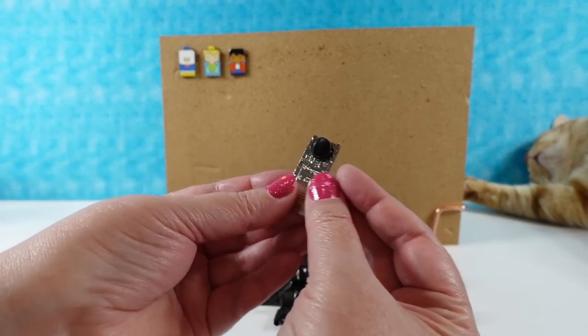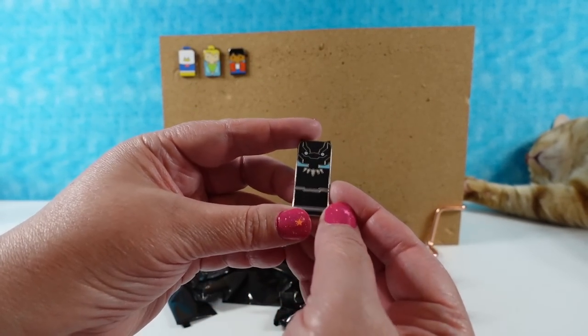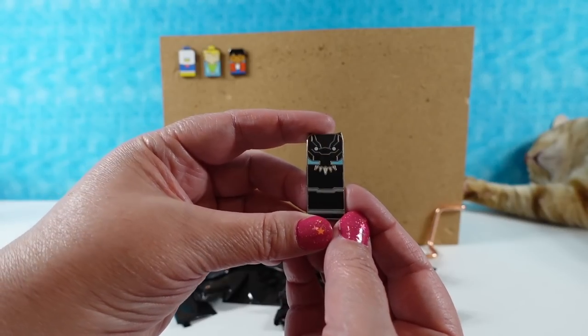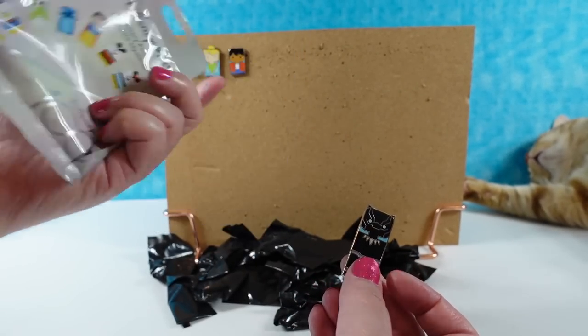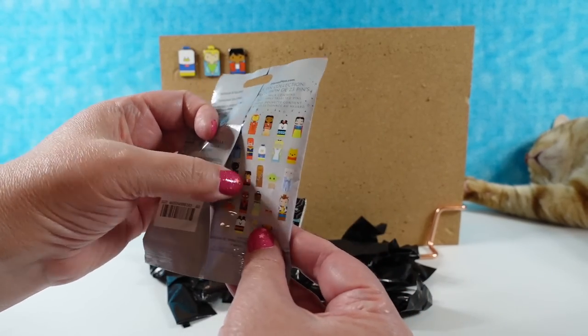Okay. Oh, this is a long one. A tall one. Oh, Black Panther. Oh, wow. I didn't even pay attention and see that one on the back. Oh, it's under the fold. Yep. So not on the front? Yeah, it's under the little folded edge right there.